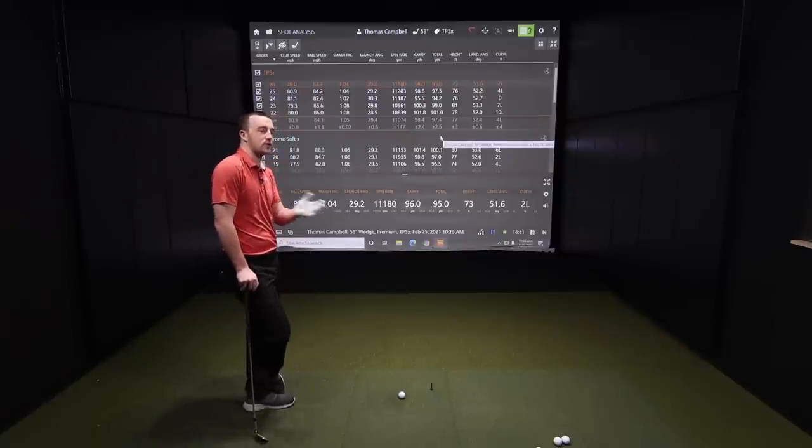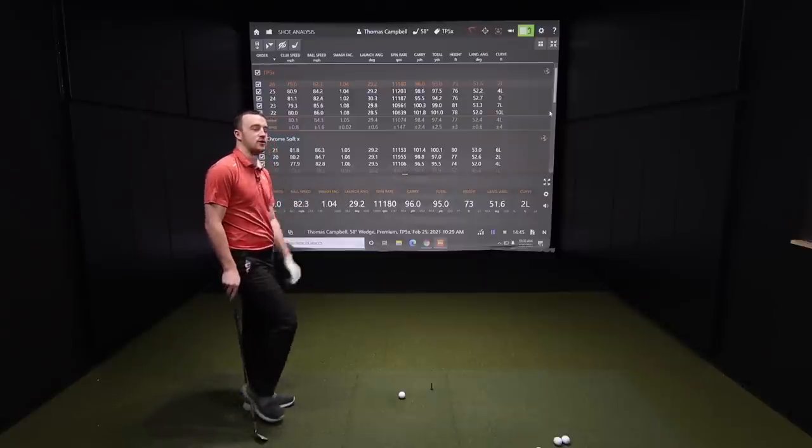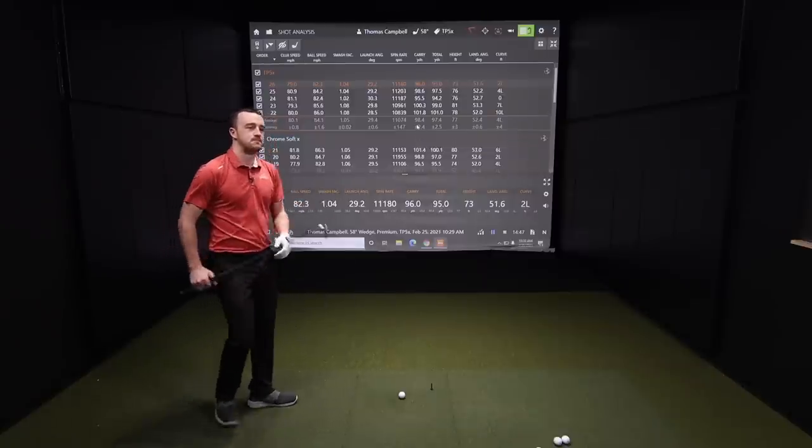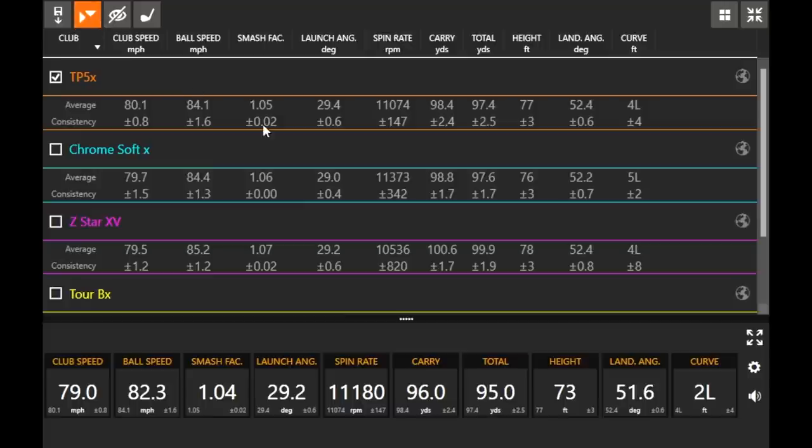Yeah. Because I kind of thought the first shot had a different noise. I thought it might be just the way I hit the ball or something, but it continued for all five shots. One thing that stood out to me was spin consistency. I noticed here, these are all five shots, plus or minus 147 spin consistency. That definitely stands out. It's a little bit higher than a couple of the others were.